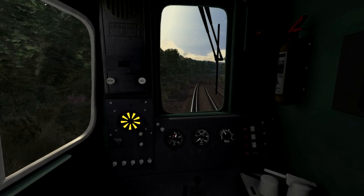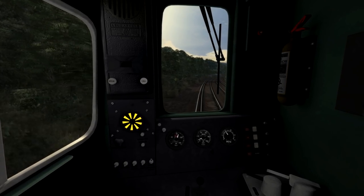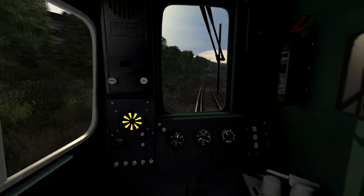At the next signal coming up, we've then got around a quarter of a mile to go to an upcoming 25 mile per hour speed limit.